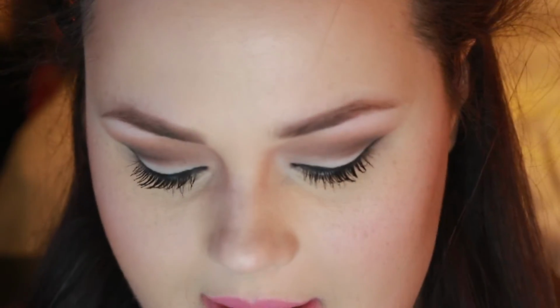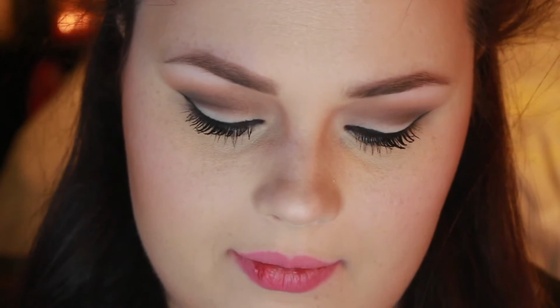So next in my collection is the ColourPop Ultra Matte Lip. As you can tell, I am quite obsessed with matte liquid lipsticks. I just love how they apply, and I love how they look. So first color is LAX, and it is kind of a deep wine color.